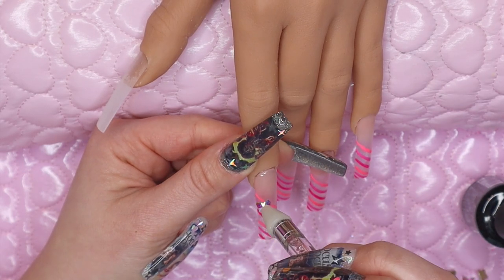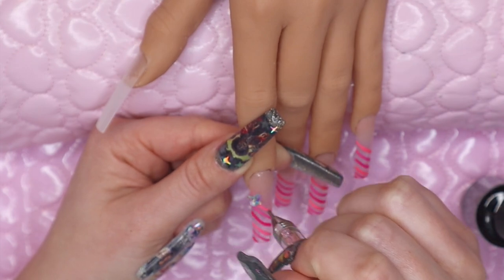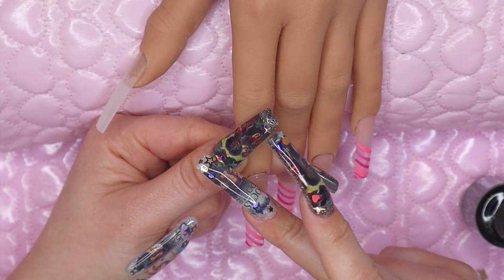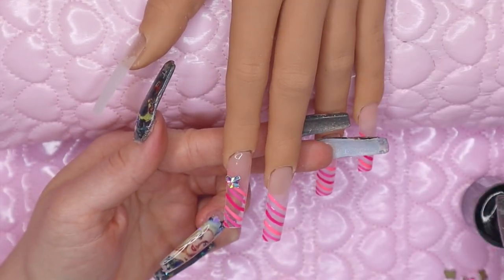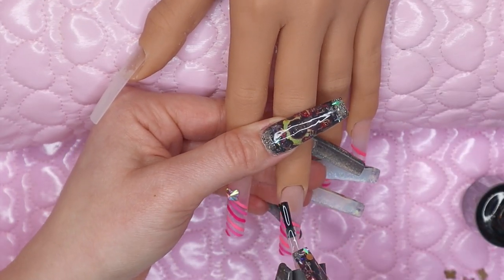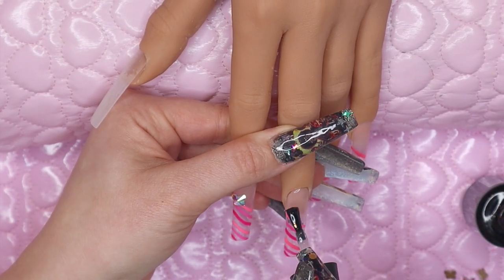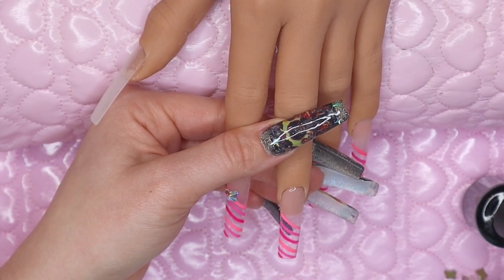To finish up the design, I'm just going to top coat all of the nails with this Madam Glam No Wipe Top Gel. I'm also going to top coat the underside of the nails. You're going to want to do that with clear nails like this, because sometimes when you file, you can see the little scratches underneath the nail, and the top coat will help to blur that.